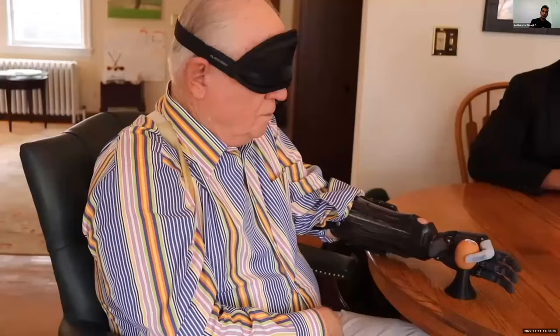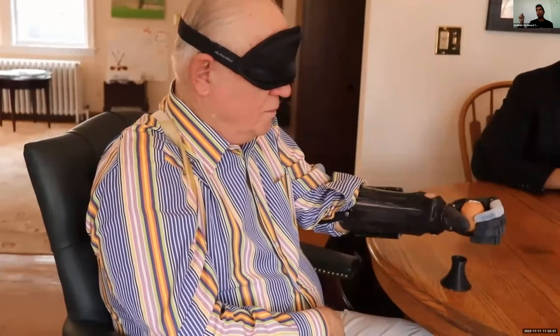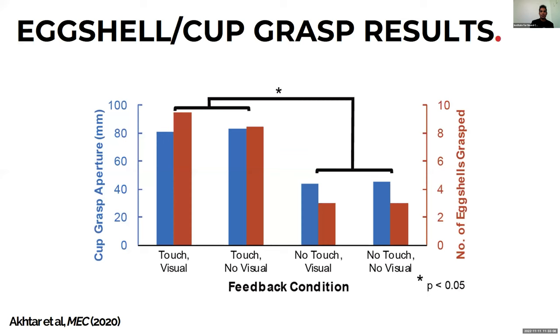This is 80-year-old triple amputee Ike Sylvester grasping a hollow eggshell without cracking it on his first try while blindfolded, because of the contact reflexes and the haptic feedback that he was receiving. And of course, we're scientists, so we actually test this. How many eggshells did you end up crushing, as well as how many water cups? We found a statistically significant difference between when you received the feedback versus when you didn't, even if you could see what you were doing. So that was pretty useful for our subjects.